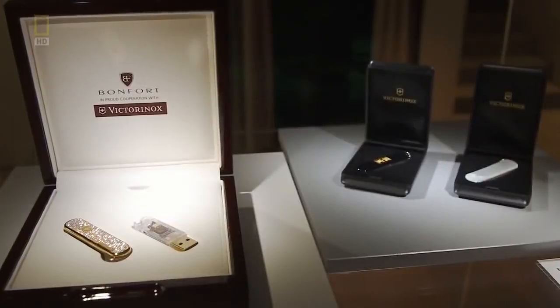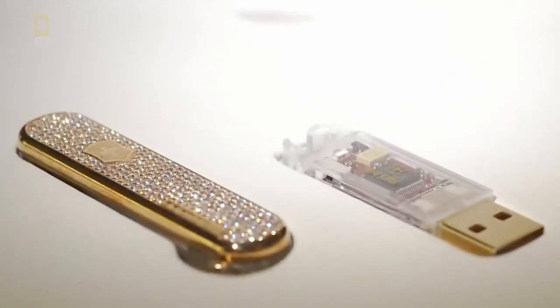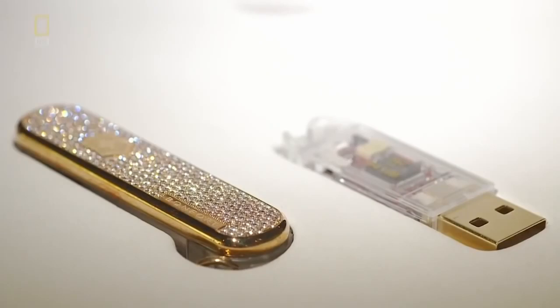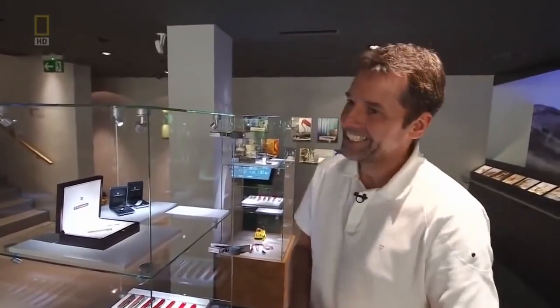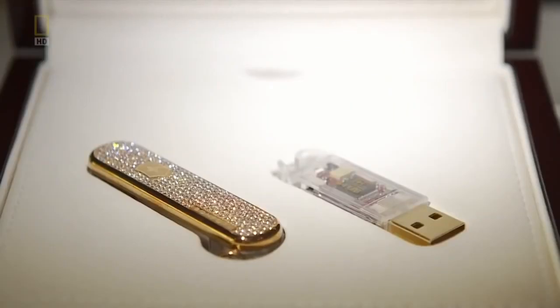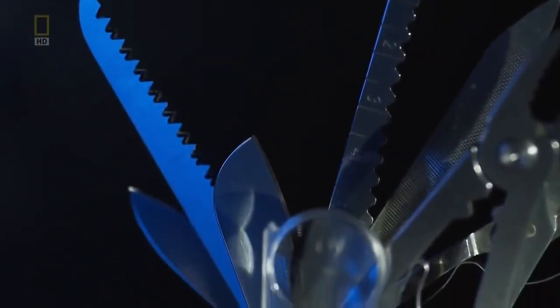Then come experiments in beauty, mother-of-pearl handles, and the ultimate tribute to luxury, a gold-handled knife embedded with 800 diamonds. This is not a knife to cut bread and cheese. It's just really for someone who wants to have the most expensive one. Luxury can cost around 130,000 euros. But practicality is hard to beat.